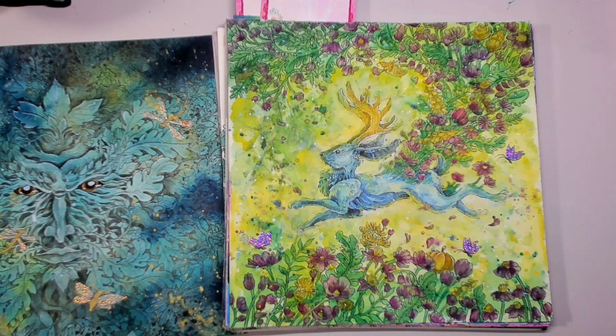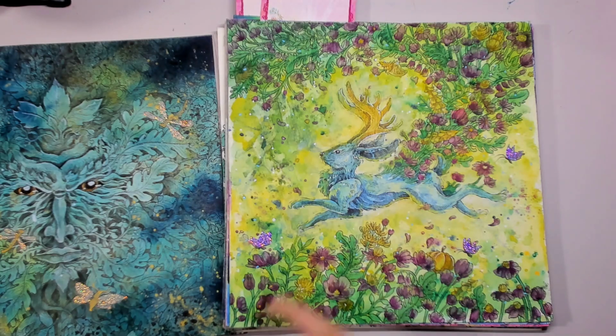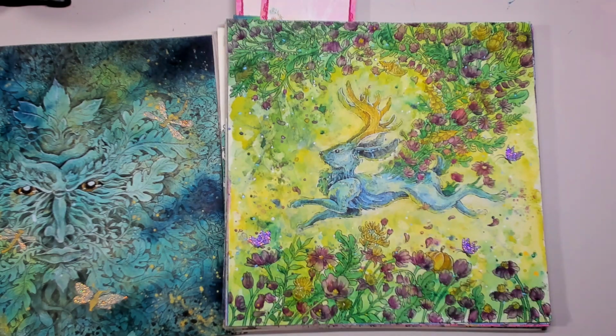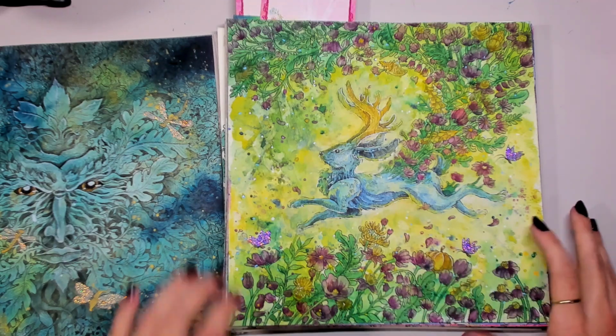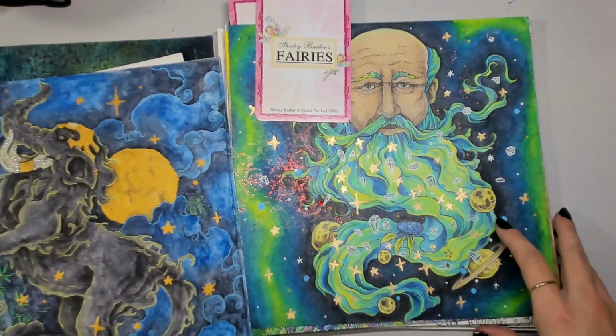And then once it was dry, I went back in with the Posca markers to outline to create that really light, soft, watercolory, loose edging. And then I added a little bit of Stickles to the butterflies as well. So that's the Jackalope, and that was page 3 done in here this month.